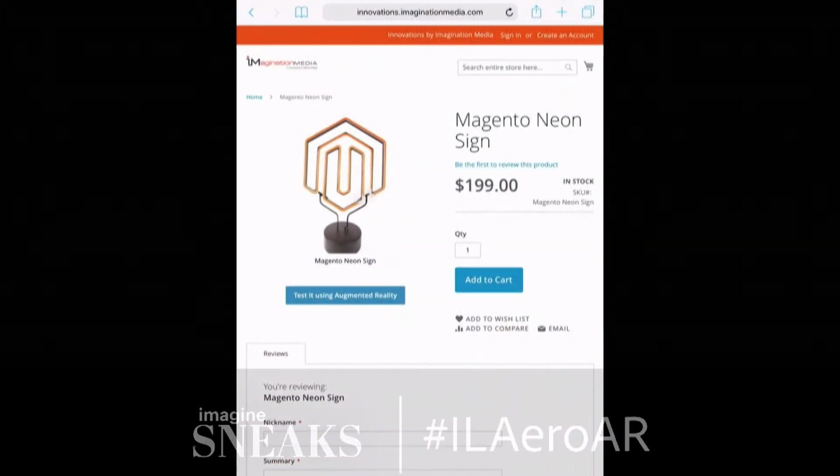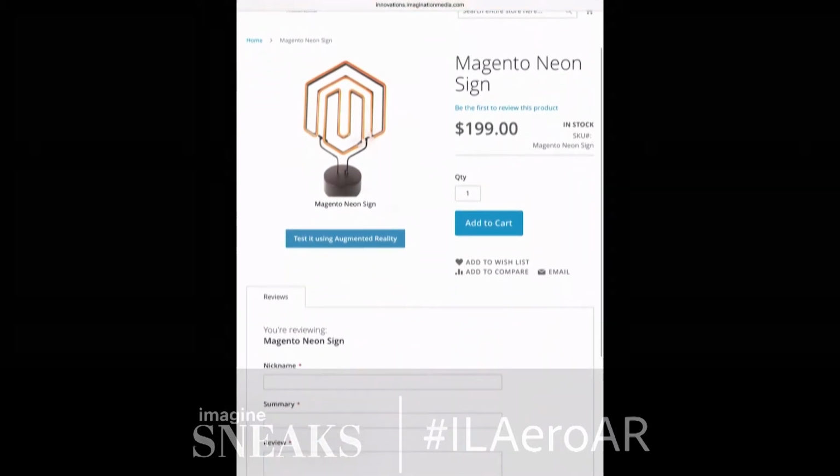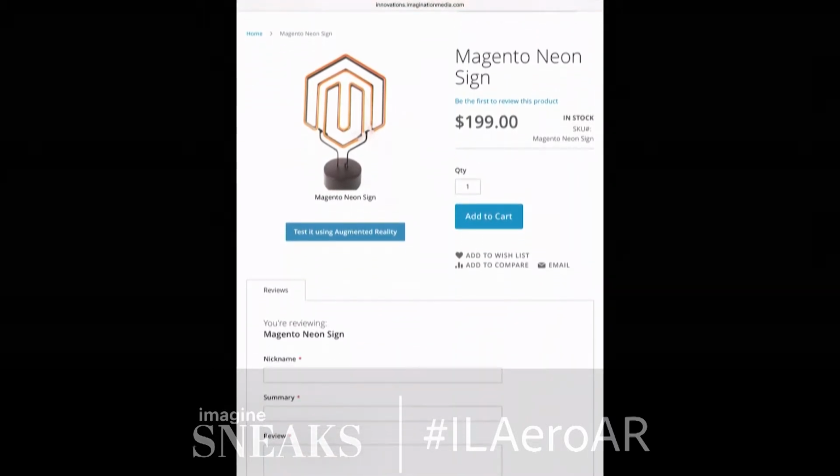So let me show how the extension works. I have a demo website with the Magento Neon Sign product. In the product page, we have this button to start the augmented reality journey. So when I click on this button, it will show me 2 tabs.